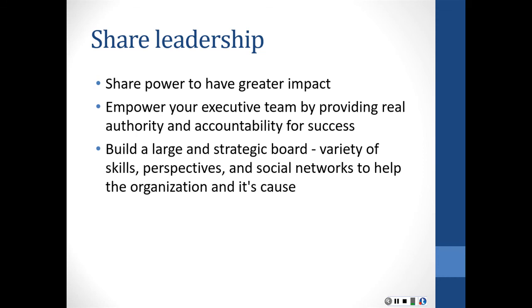The last best practice is the idea of sharing leadership. So who's been involved with an organization where they feel like they have really no say? They are not really able to be in charge of something. I have. It's a terrible feeling. You don't want to continue doing what you're doing if you don't feel that you really have the authority to make real change, just even within the small program that you're doing.